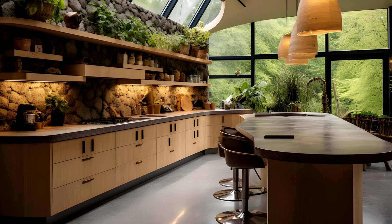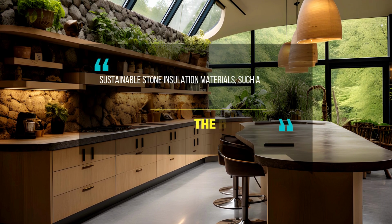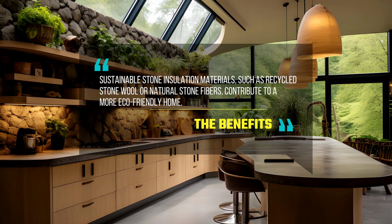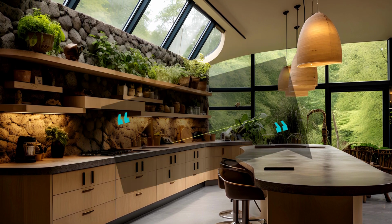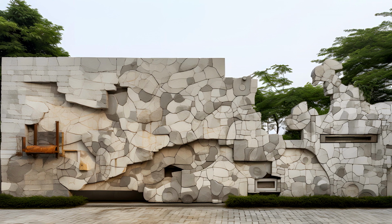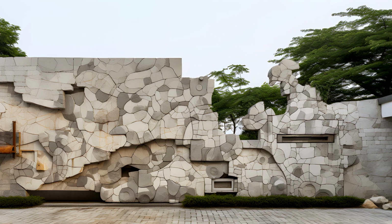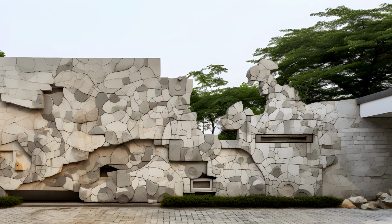Benefits of sustainable stonehouse insulation. Sustainable stone insulation materials, such as recycled stone wool or natural stone fibers, contribute to a more eco-friendly home. These materials often utilize recycled content, reducing the need for new resources and minimizing environmental impact.